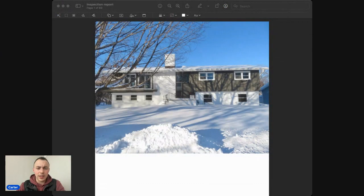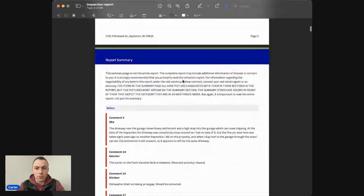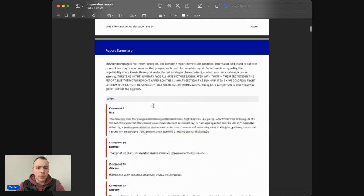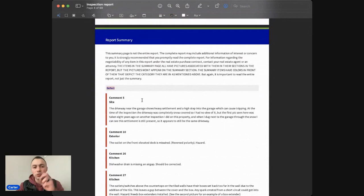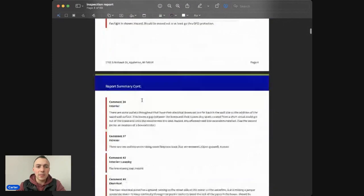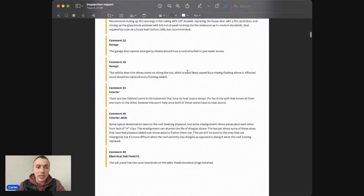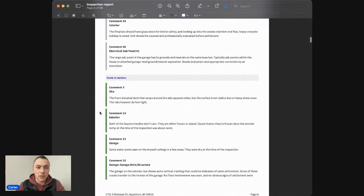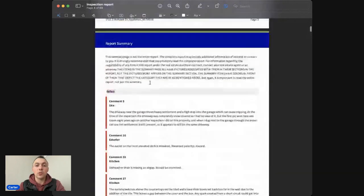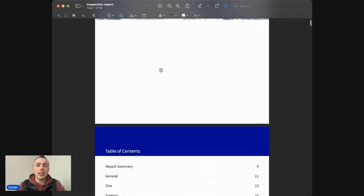So hopefully you can see the home inspection report here in front of me. This is the subject property that we owned. I blanked out the home inspector's information. I'm going to scroll past it really quick so there's no major issues. But it goes over the report summary and it says defect, issues with the property. How many pages of issues do we have? So we have 2 pages of defects, needs repair, and then needs further evaluation, and then items to monitor. So on a home inspection report, we can tell that this is 69 pages long.